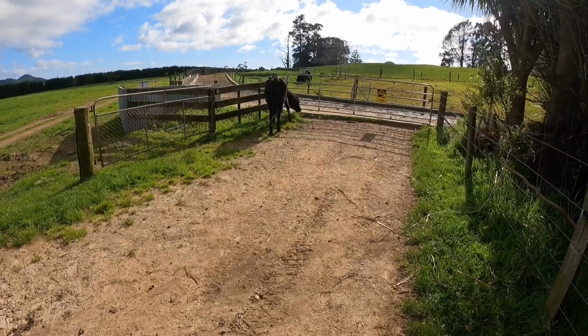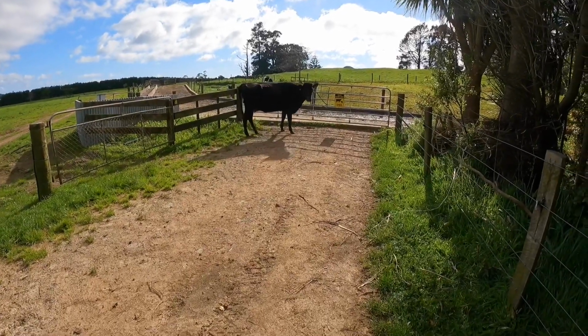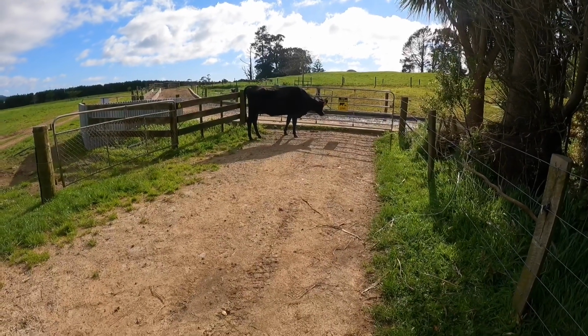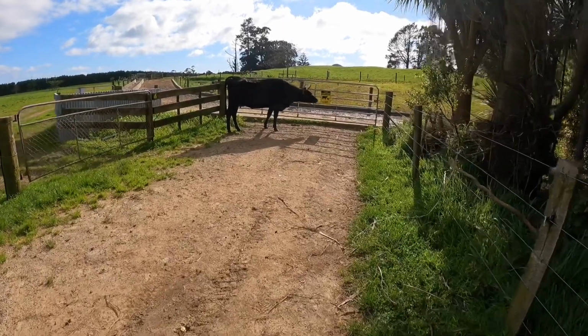And you also can't send animals to the works with horns like that, so that's why we're doing it, and that's why it's so much better to get them dehorned when they're calves. You don't have any issues when they're older. So yeah.